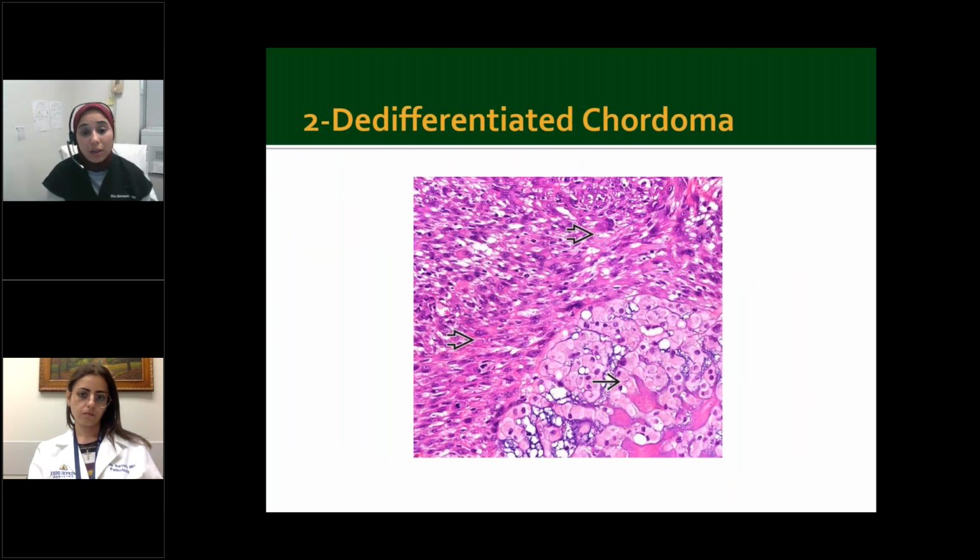The second type of chordoma is dedifferentiated chordoma. Sometimes it's hard to diagnose when it is presented solely as dedifferentiated chordoma, when we can only see the dedifferentiated part. But luckily, sometimes we can see the dedifferentiated part together with the differentiated part. As we can see in this picture, on the right side, we can appreciate the very obvious conventional type chordoma. And on the left side and the upper part of the slide, we can appreciate the ugly looking, very bad dedifferentiated part of the chordoma. Dedifferentiated chordoma is usually associated with a very bad prognosis.